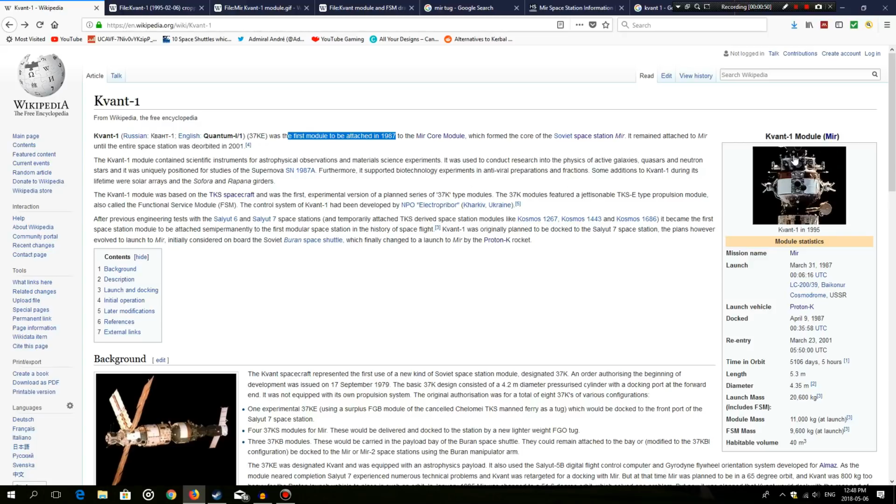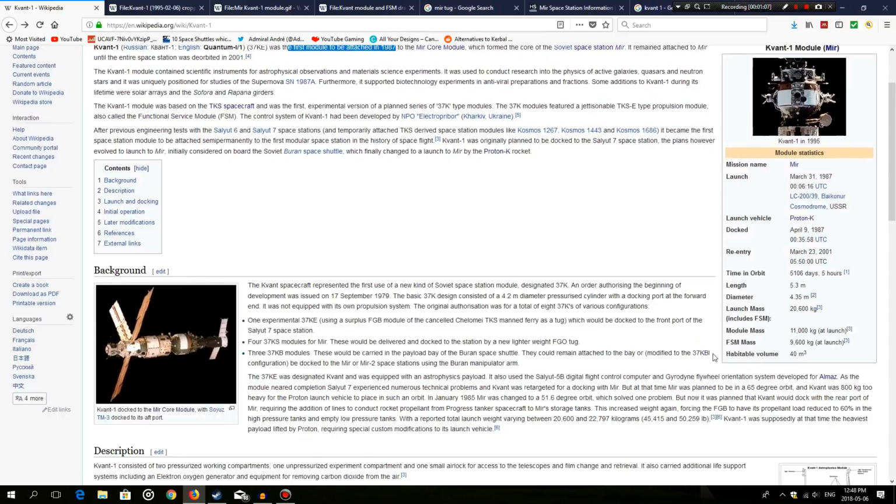So we might put some scientific experiment parts onto this for some extra flavor. The module was also based on the TKS spacecraft, and somewhere I saw it actually used a specific tug to take it to the station, so we'll be building that as well and then using it to dock the Kvant to the station. Of course, we can use that later as well.